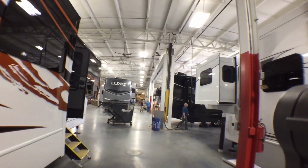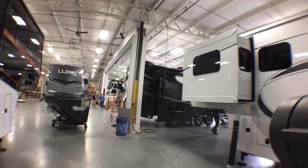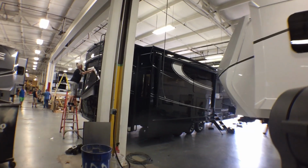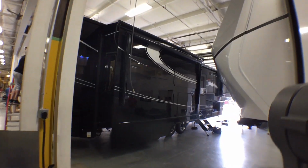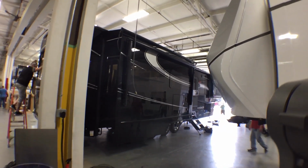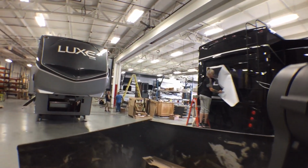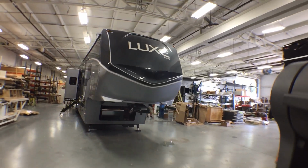This one here, just beautiful, almost all black. It's got the silk screens, the window silks on there to continue that beautiful paint job, give you a lot of privacy and UV protection. Here's a front living floor plan.